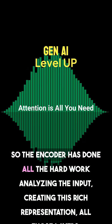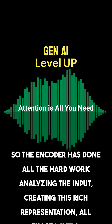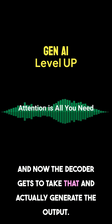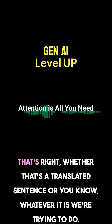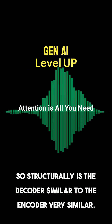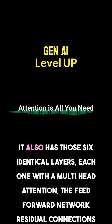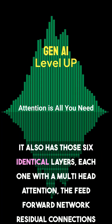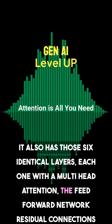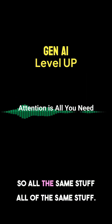So the encoder has done all the hard work, analyzing the input, creating this rich representation, all those layers, all that information. And now the decoder gets to take that and actually generate the output, whether that's a translated sentence or whatever we're trying to do. Structurally, is the decoder similar to the encoder? Very similar. It also has those 6 identical layers, each one with the multi-head attention, the feed-forward network, the residual connections, layer normalization. So all the same stuff.